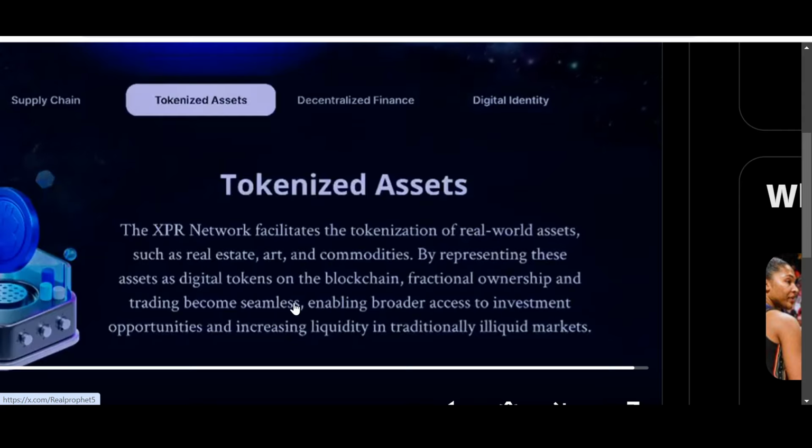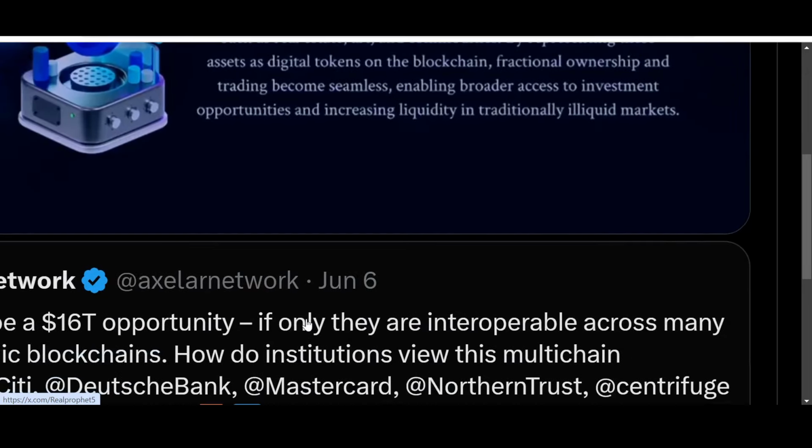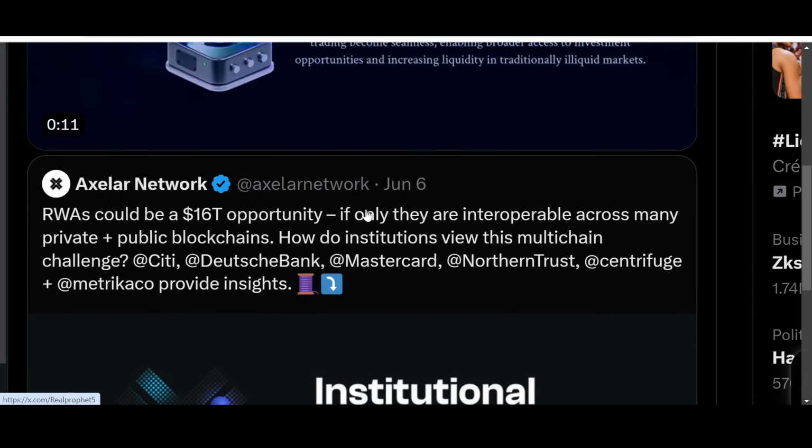By representing these assets as digital tokens on the blockchain, fractional ownership and trading become seamless, enabling broader access to investment opportunities and increasing liquidity in traditionally illiquid markets. This is awesome, guys. RWAs could be a $16 trillion opportunity until 2030. So XPR is also a part of this transformation, if only they are interoperable across many private plus public blockchains.